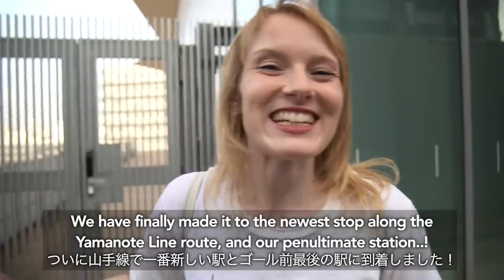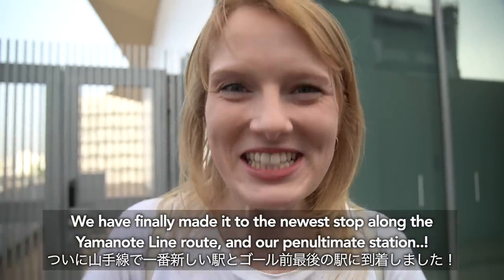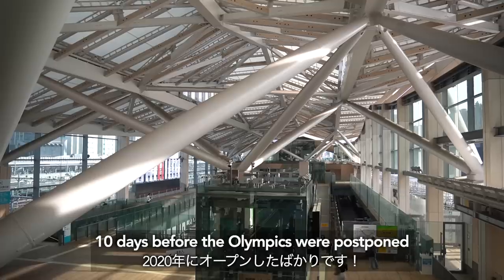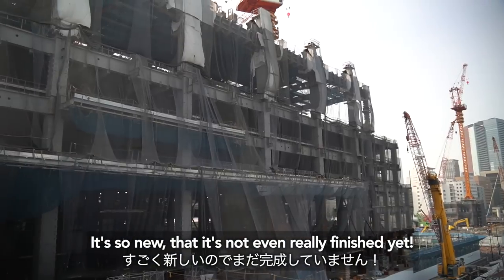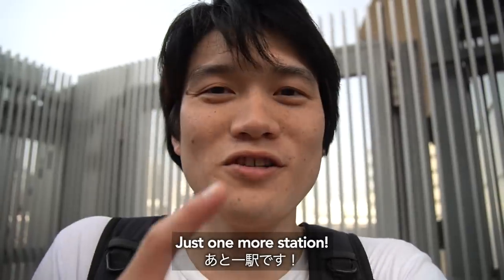The newest stop along the Yamanote line route and our penultimate station, Takanawa Gateway Station. It only just opened in 2020, 10 days before the Olympics were postponed. It's so new that it's not even really finished yet. But one more station.